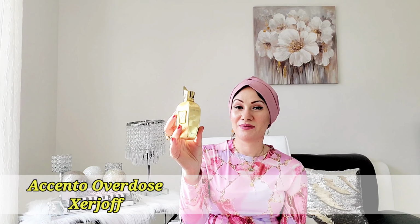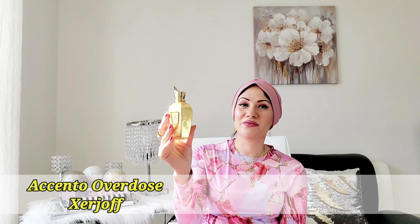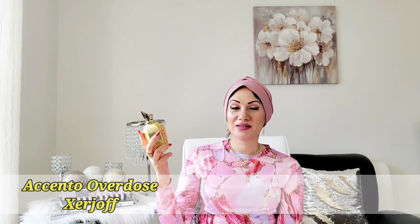And the next powerhouse fragrance is also going to be a niche fragrance, but this time from the Givenchy house. I think this fragrance, Accento Overdose, is one of the best, I have to say, and also one of the strongest Givenchy fragrances I have smelt. This fragrance, you guys, is truly very strong. Like, I can't wear more than maybe 2 or 3 sprays and that's it. I'm good to go after 3 sprays, and I know it's going to last me the whole day, the whole night, even till the next day.